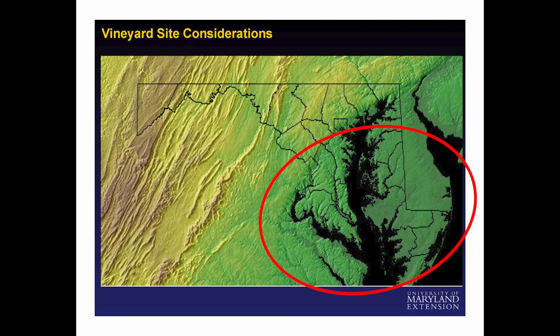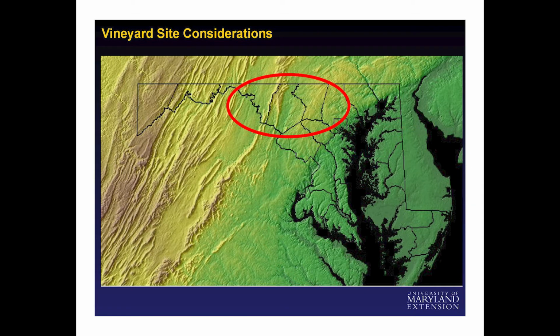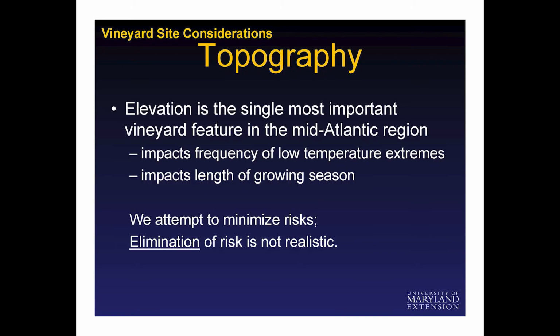You're actually at that high relative elevation. In this area, we could be 300, 400, 500, 700 feet above sea level, and in this area you can get as high as 2,000 to 3,000 feet above sea level. And these can be very critical in minimizing the fluctuations.